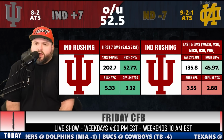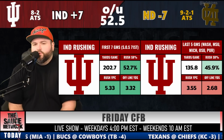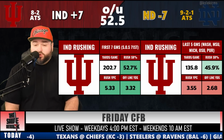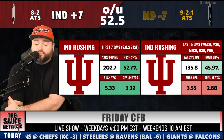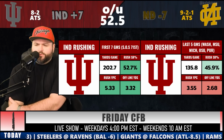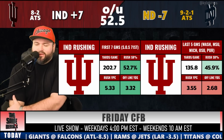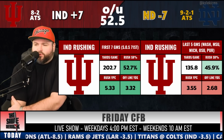Now, to be fair, do I think Indiana's going to be able to run the ball in this game? Probably not. I mean, we saw the Indiana rushing attack also dip, as well as the passing attack in these last 5 games. 3.55 yards per carry, 45.9% success rate per rush is still pretty good. So, I mean, no, let's be real. I don't think Indiana's going to run the ball on Notre Dame.